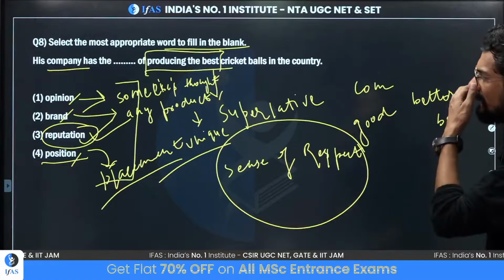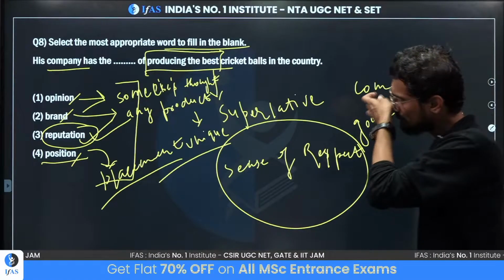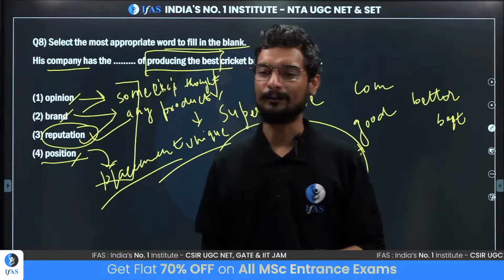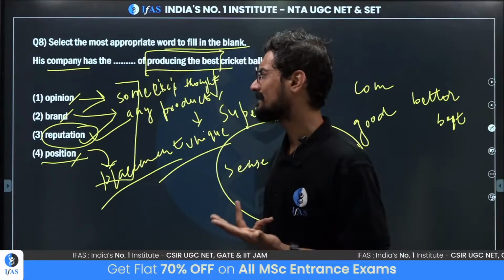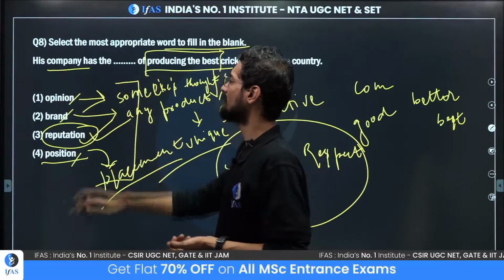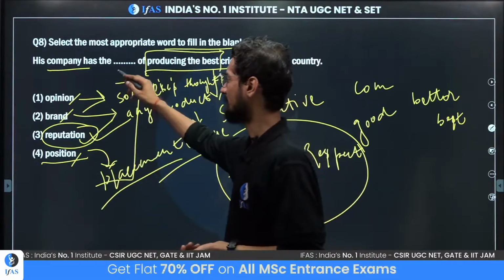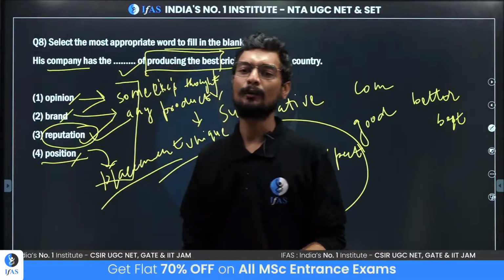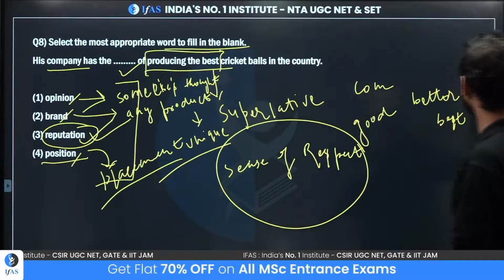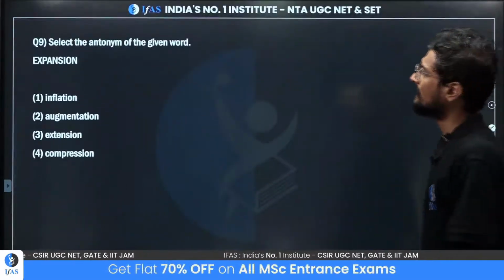So I think you also need to build your vocabulary. And if you are too weak in that, it doesn't matter. Please try to place these words in the fill in the blanks and see which is the most appropriate one. Now we will move on to our next question, that is select the antonym.